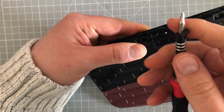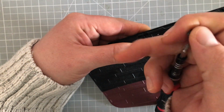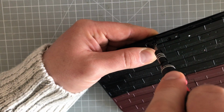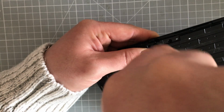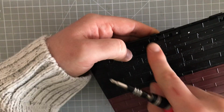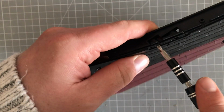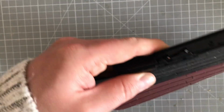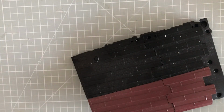Where's the screw? Oh, you little bugger. Hate it when it does that. That's interesting that we're going in from this side. I reckon something will cover over there, so that's got to be the logo. So that's that. Wow.